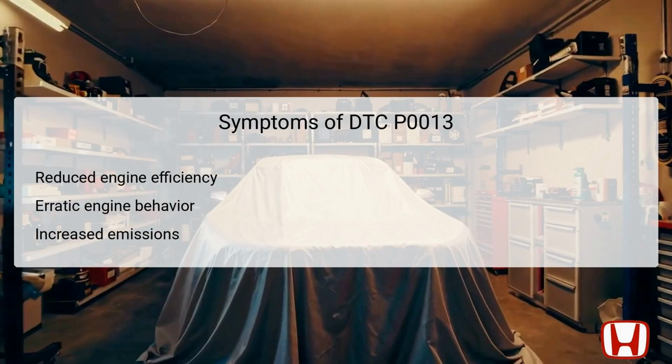Drivers may notice several symptoms associated with DTC P0013. One prominent symptom is reduced engine efficiency. Unexpected changes in valve timing can lead to poor fuel economy. Additionally, erratic engine behavior such as rough idling, stalling, or lack of power during acceleration may occur due to the solenoid's improper function. Also, increased emissions might be observed as a result of faulty valve timing, adversely affecting combustion processes.